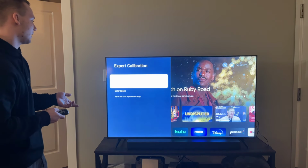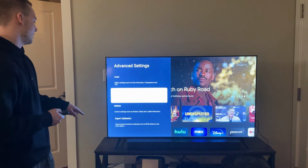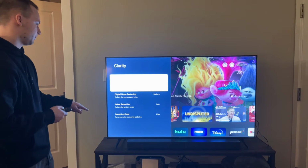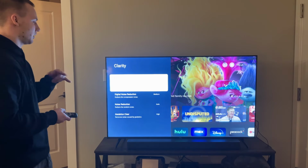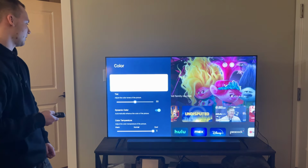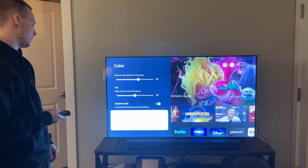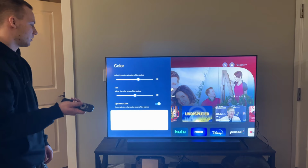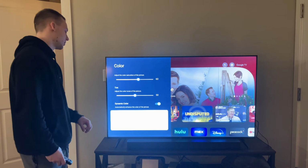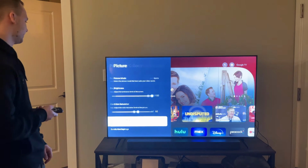We also have an expert calibration mode where you can adjust white balance and color space, so there's that. Clarity, you can adjust the sharpness and noise reduction. So this is stuff if you want to go look at the TV's website, you can actually adjust this stuff. Color saturation, tint, dynamic color. I leave that on because I think it looks good. And then for sports, I'm assuming this is a sports default. It'll change based on the default picture mode you select, but I have mine on cool. And honestly, I think that's perfectly fine.